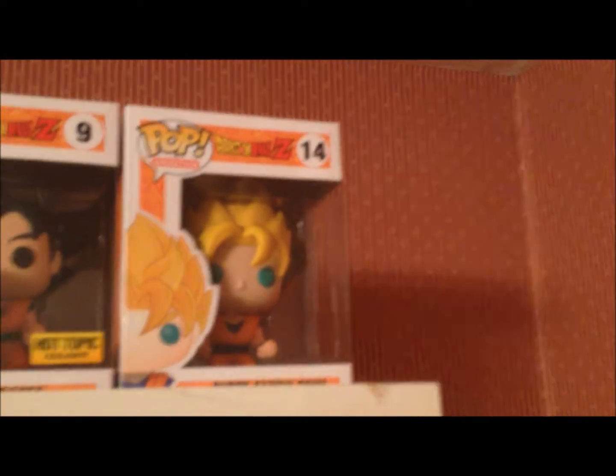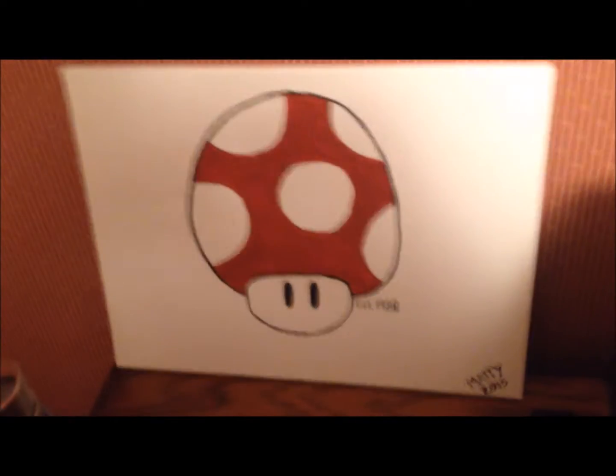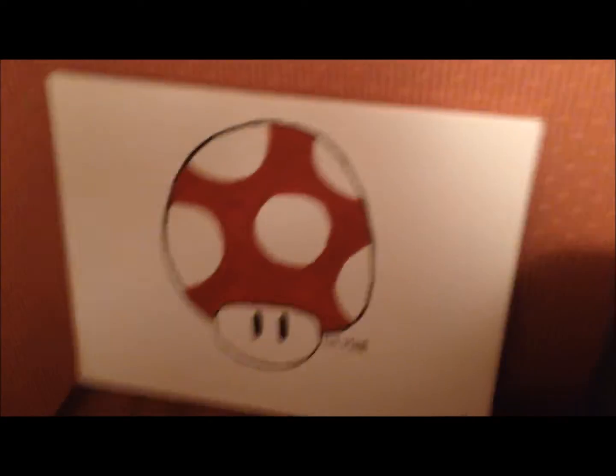Picked up this Super Saiyan Goku yesterday, along with this little Walter White right there. And this was my birthday present from my friend Matty. He freehand painted this little mushroom. So pretty sweet, pretty awesome stuff there.